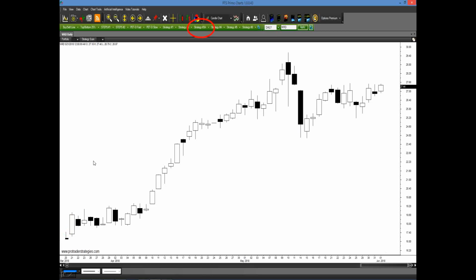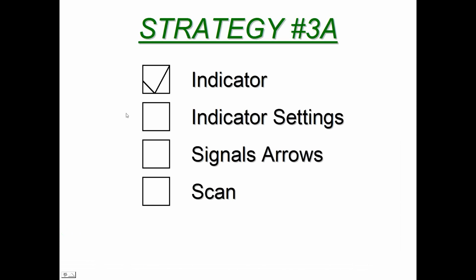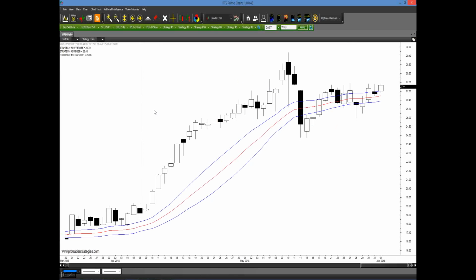First thing we do, click on strategy 3A. Click on the indicator, and automatically, there's nothing we have to do. That's when we have the proprietary Bollinger Band set up for us. So it's already there. All right. Now we see that the first bar was below, but then we have 1, 2, 3, 4, 5 bars here. This is our 5th bar.